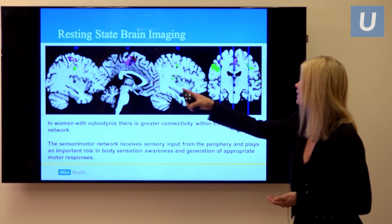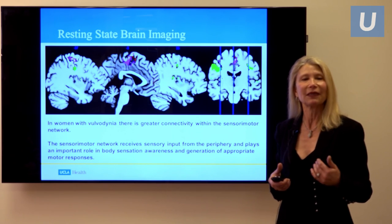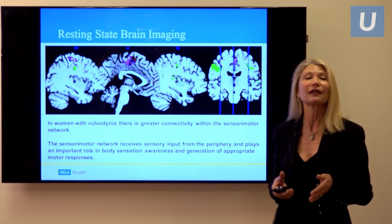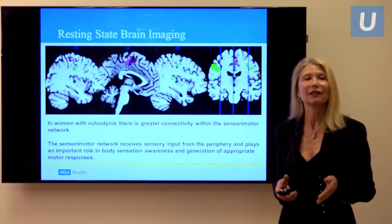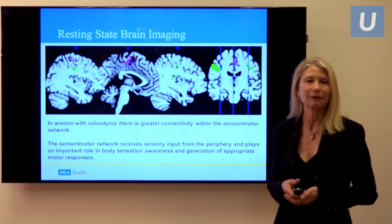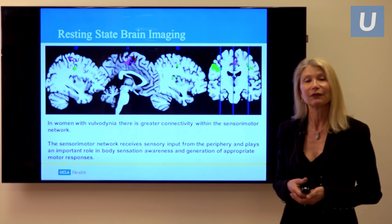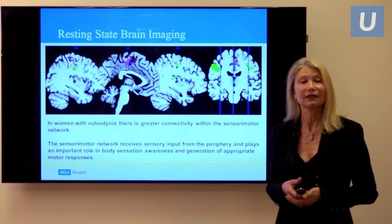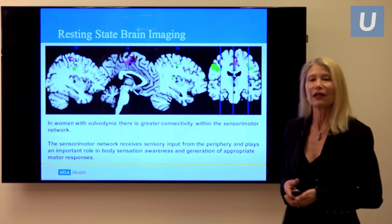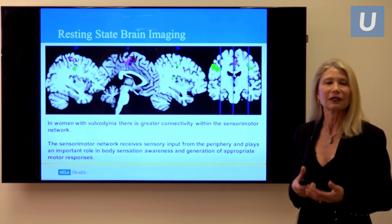Here's an example of some resting state brain images. What is resting state? That's where you're basically just lying in the MRI scanner. You're not sleeping, but you're also not doing a task, and there's no stimulation, for example. We're not stimulating pain in the vulvar area at this time. What we found in our preliminary studies is that women with vulvodynia compared with those who do not have vulvodynia show greater connectivity in an area called the sensory motor cortex, the sensory motor network.